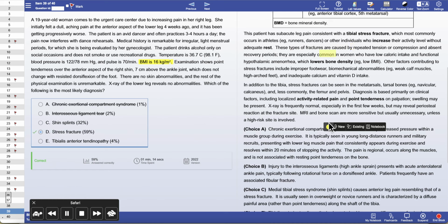They are especially common in women who have low caloric intake and functional hypothalamic amenorrhea, which lowers bone density, and low BMI. Other factors contributing to stress fractures include improper footwear, biomechanical abnormalities, weak calf muscles, high arched feet, and inadequate calcium and vitamin D intake. In addition to the tibia, stress fractures can be seen in the metatarsals, tarsal bones, navicular, calcaneus, and less commonly the femur and pelvis.